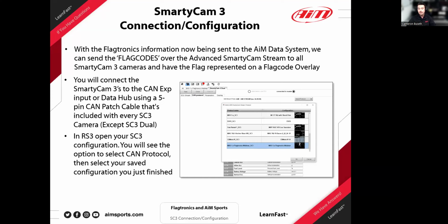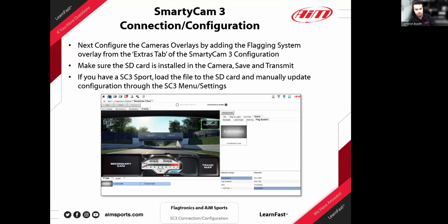Once you do that, you can move over to overlays. I think there's a picture in the next slide, Roger. There you go. If you were to go from CAN protocol over to overlays, we can begin to set up our system. As an example, I use the Trans Am overlay.